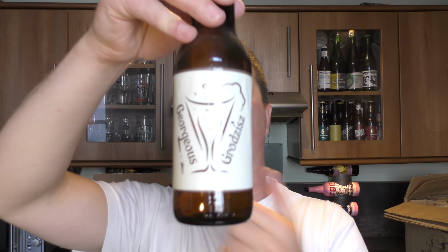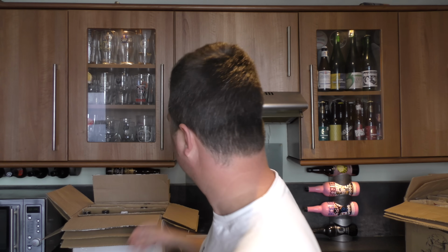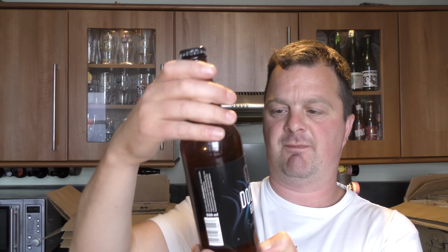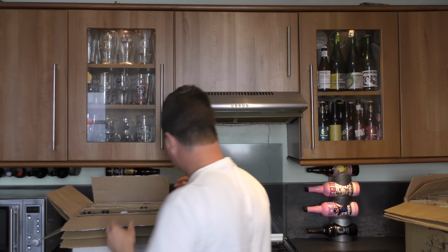Georgios Grigitski. I love Grigitski beers. I got a nice Grigitski glass up there to use. This one is 3.8% ABV. And the brewery, Brewer Bednari. Dr. Brew Sinem IPA. This one's 6.2% ABV. Love Dr. Brew. Another brewery we have done a collaboration with in Poland.